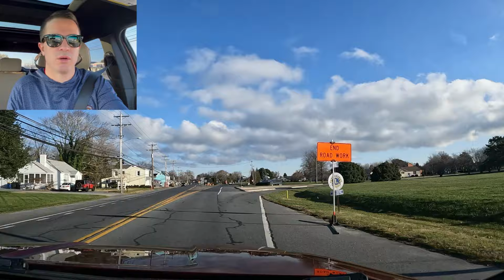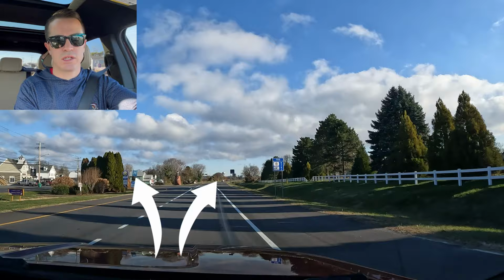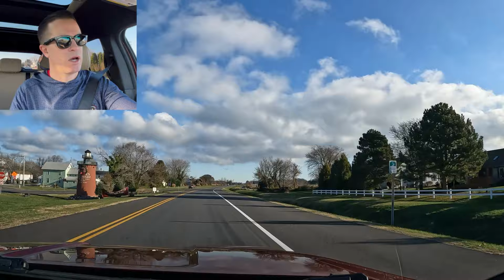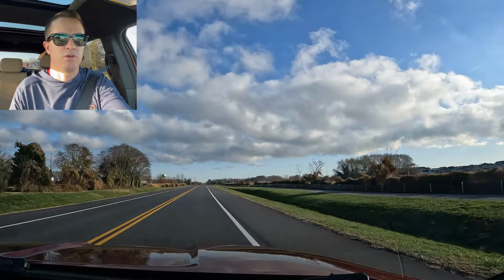And now we're getting to the Lewes city limits. So this road splits here. You can go left at this lighthouse or you can go right at the lighthouse. We're going to go right today just to show you this route, and then we'll come back up that way. You do have the Station on Kings right there, which is a great little coffee and breakfast spot. They've got a greenhouse in there where you can sit and have your breakfast and coffee. Great little spot. Right on the left there, you've got the Lewes Public Library.